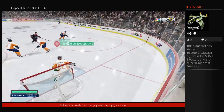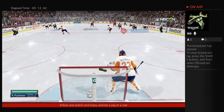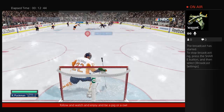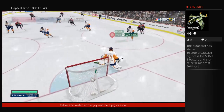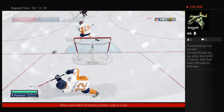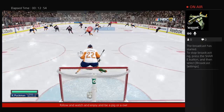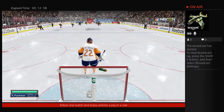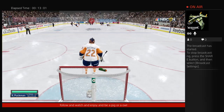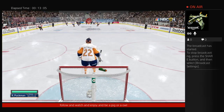Passed one. Got a piece of that one. Taken away. Lets it go. And a good job in the goal crease. Gets that pass after he himself advanced. Using the point. He's got it. Good quick stick. Drives to the net. Great work with the pad. Good centering pass to the slot.